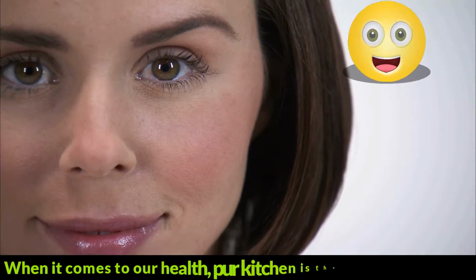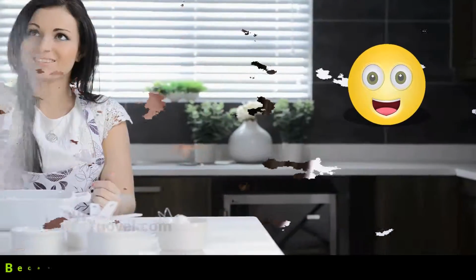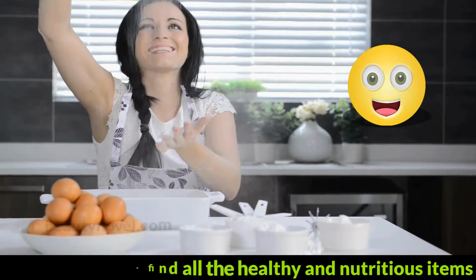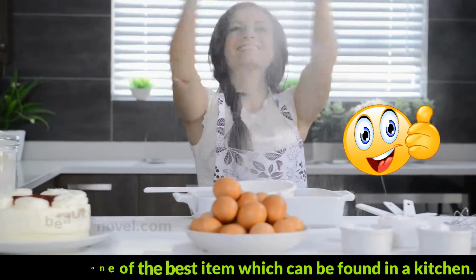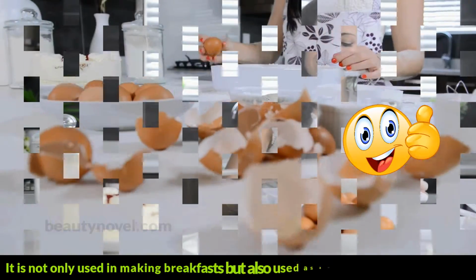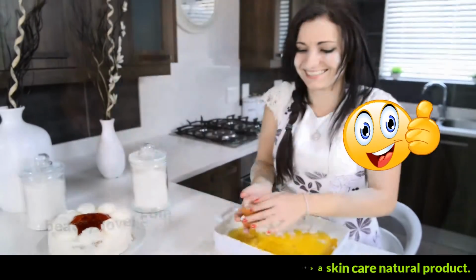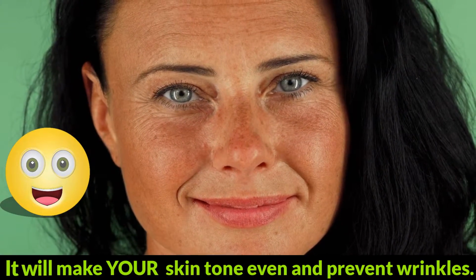When it comes to our health, our kitchen is the ultimate solution because here we find all the healthy and nutritious items. And eggs are one of the best items which can be found in a kitchen. It is not only used in making breakfast but also used as a natural skincare product. It will make your skin tone even and prevent wrinkles.